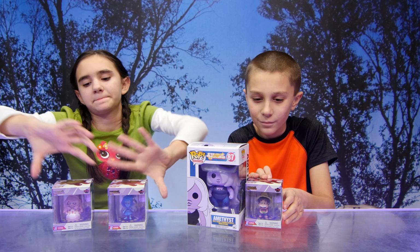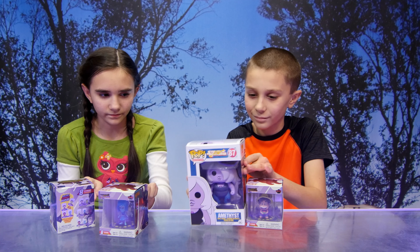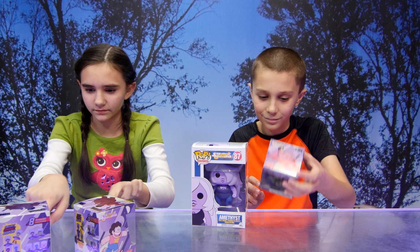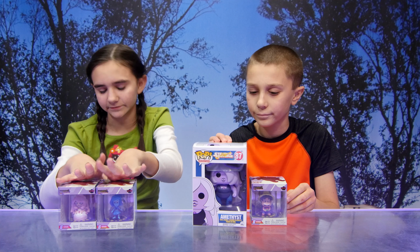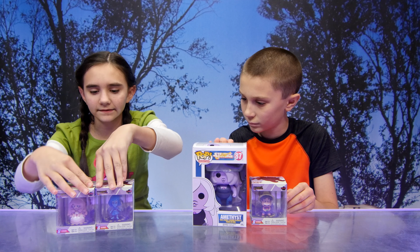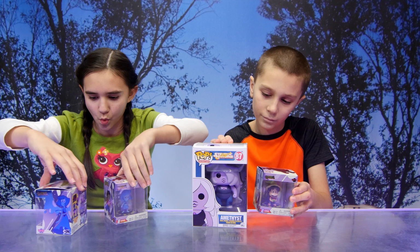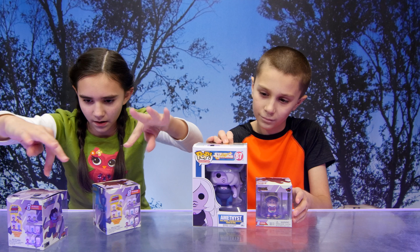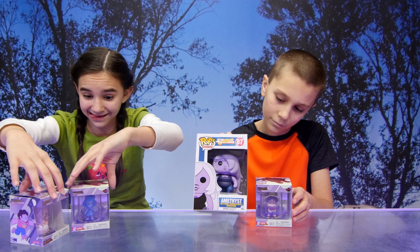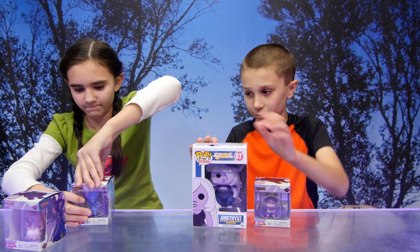Now we have one of the Pop figures, and then we have some of the Domez. So, Lindsey, you have Rose and Lapis Domez, right? And Michael has Watermelon Farmer Steve Domez, and he has the Pop figure Amethyst. So why don't we get everything out of the box and show them?